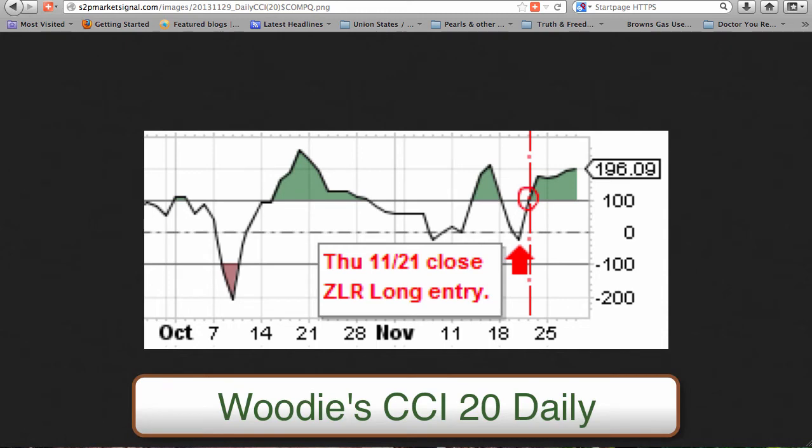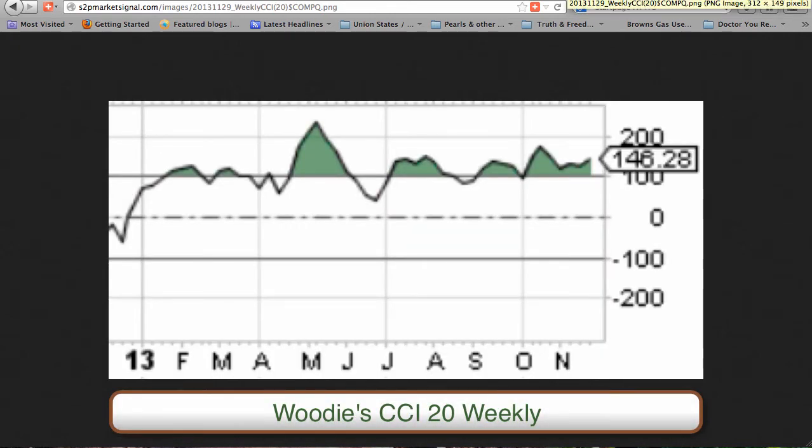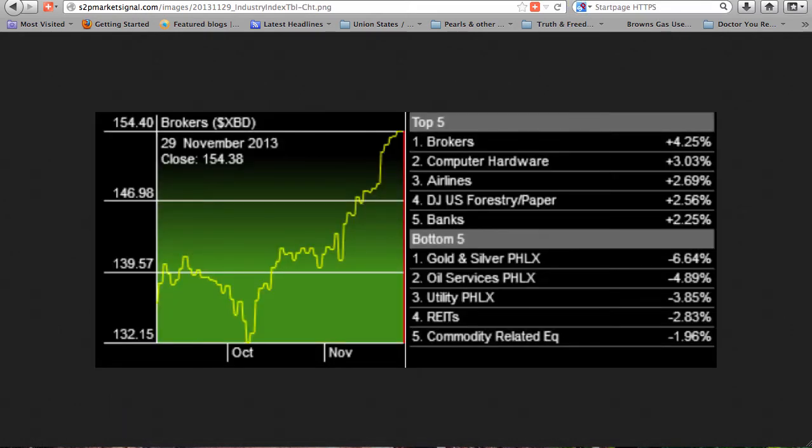Momentum. At Thursday 11/21 close, we got a zero-line reject long entry signal with the CCI 20 remaining above plus 100 this week, so we continue in the trade. In Woody's CCI trading system, 6 consecutive bars above or below zero are required for a change of trend. The weekly CCI 20 of the Nasdaq Composite Index began a Woody's uptrend 41 weeks ago, while the daily CCI 20 began a Woody's uptrend 10 weeks ago. The CCI 20 weekly continues above plus 100 and remains outside the plus or minus 50 range for a valid zero-line reject entry signal.